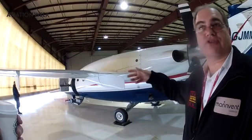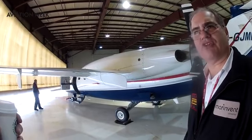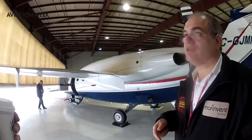So that's how we can certify FMSs. We've used this airplane to certify a lot of flight management systems. Drop them in at lunchtime, fly them, pull them out, without going experimental. It's quite a feat.